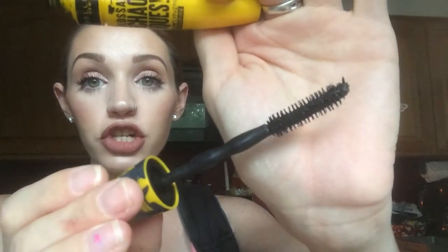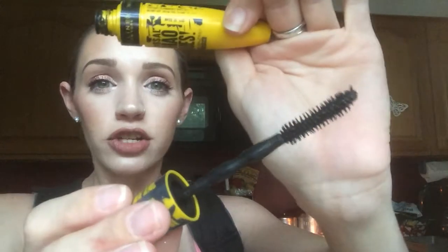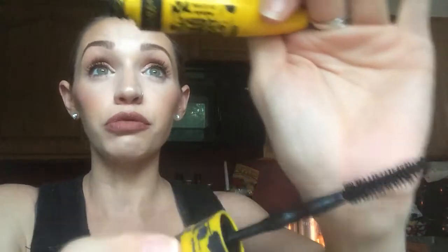But when you use this as just a regular mascara, it's an amazing formula, and I really like the brush. Since the bristles on it are kind of scattered and placed all over the place, it's really good at grabbing all of my lashes, and it gives me a really nice, full, very voluminous lash, just like the Better Than Sex does. This definitely compares to my Better Than Sex when I use it just like a regular mascara.